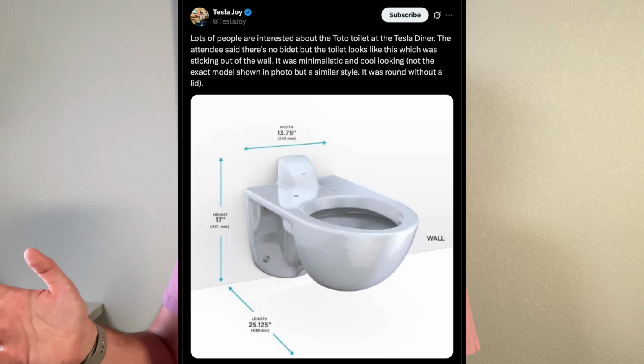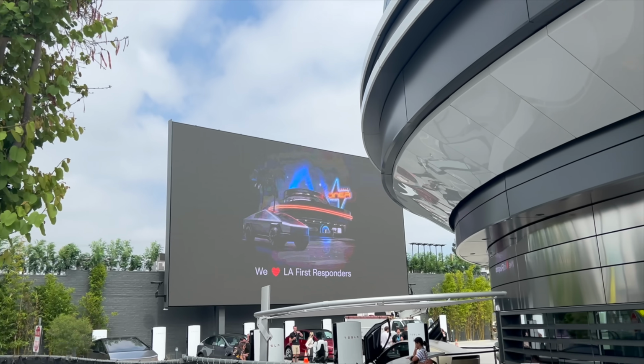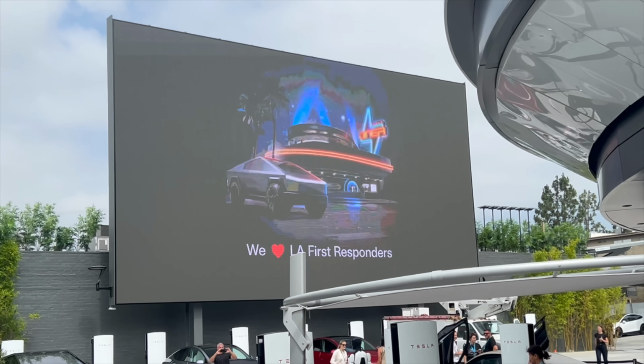There's even apparently fancy Toto toilets that are a part of this installation. I don't know the backstory to that. Maybe I need to do some more research, but allegedly they're fancy. But at the soft opening, they were celebrating first responders.